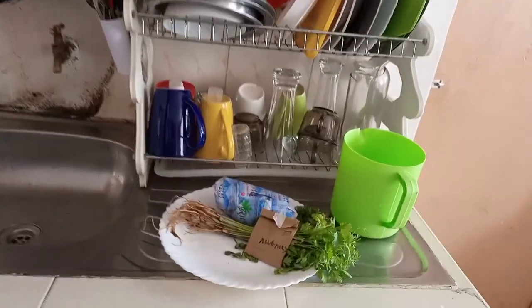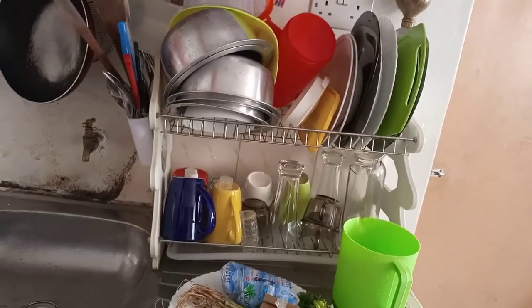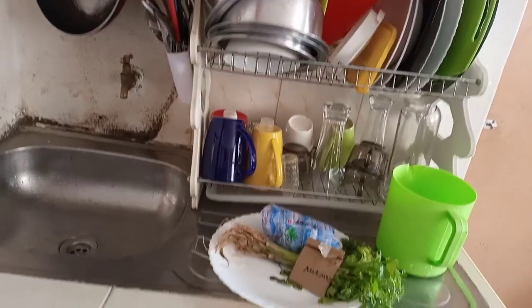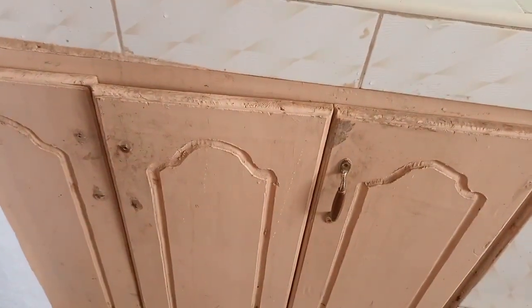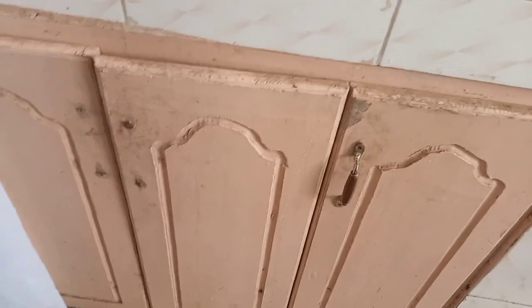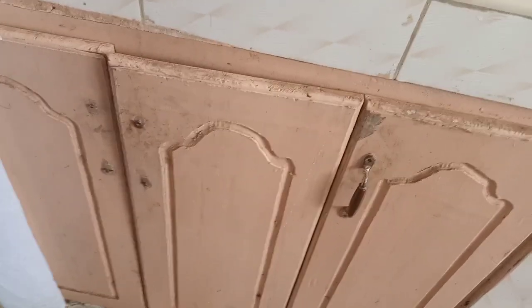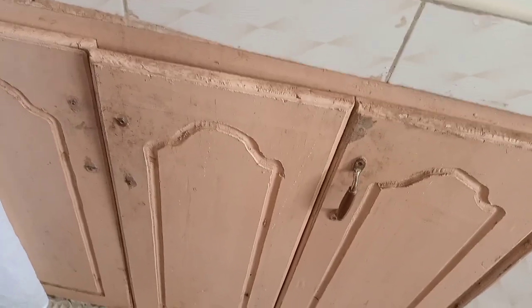And I wanted to cook something, so yeah. These are my utensils. I don't have a lot of utensils, but those are they. This other cabinet down here, I put my things like potatoes. This is where I put them, and carrots, groceries, things from the market. That is where I put them.